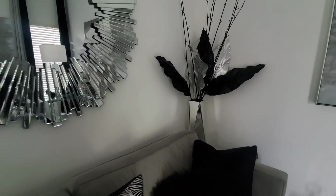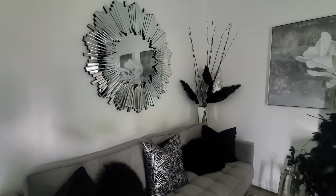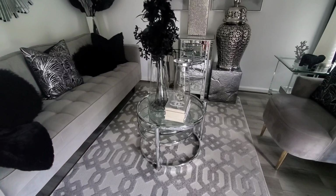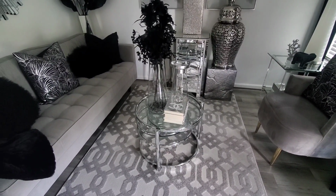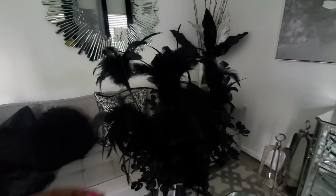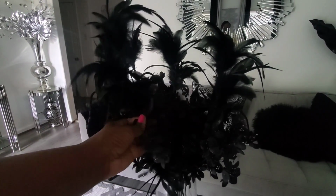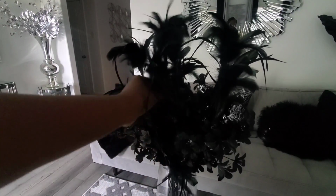So I'm going to step back. My mirror from Z Gallery. My rug actually came from Home Goods. But at one point, you can get your hands on this rug at Wayfair, but I think it's out of stock. My plant picks that you see here actually came from Joann's Fabric, as well as these. These are Joann's Fabric flowers. They're super, super cute.